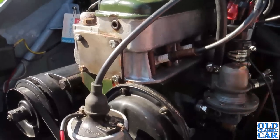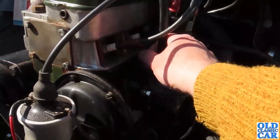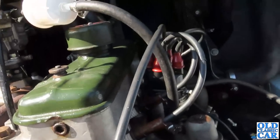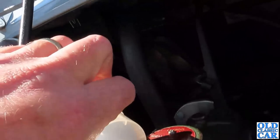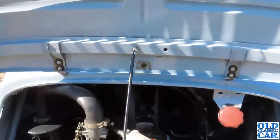But yeah, no leaks. That's the main thing. That's all quite encouraging. Like I say, I'll leave this in for a little while and swap it for another one. I don't think the camera can pick it up, but there is just a little bit of grime in the bottom of there, so we will keep an eye on that. But yeah, touch wood, things are improving.